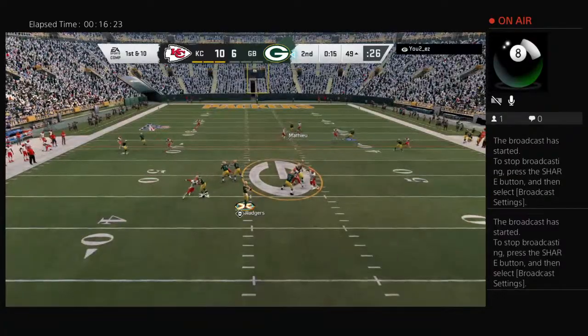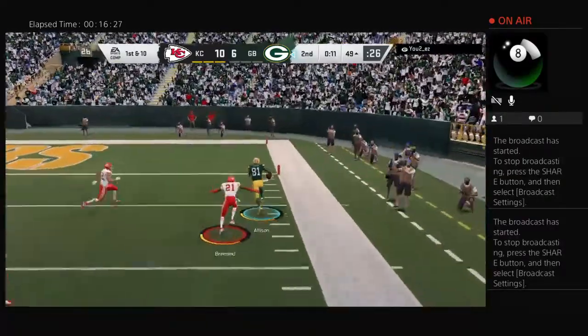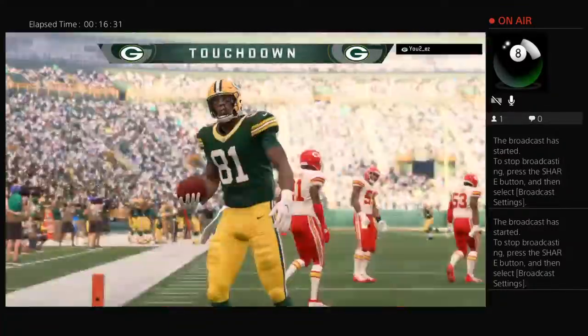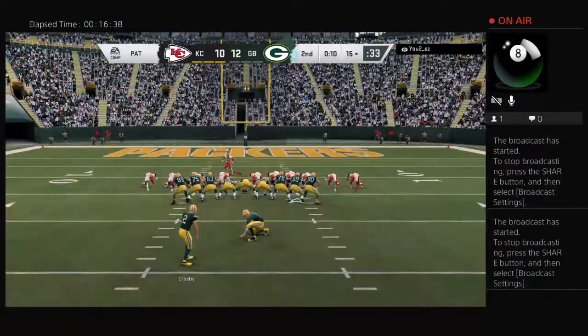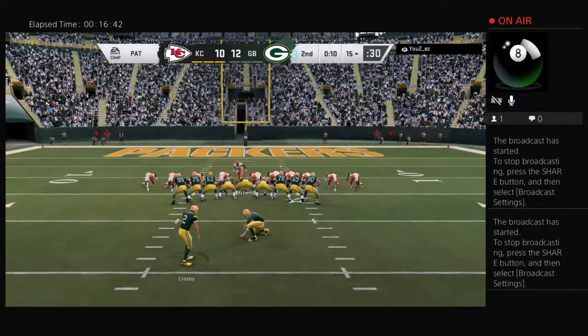On 1st and 10, here's Rodgers. Open here is Allison. That's complete. And he will get this into the end zone. Touchdown, Green Bay. Geronimo Allison in the final seconds of the first half. And the Packers have taken the lead.